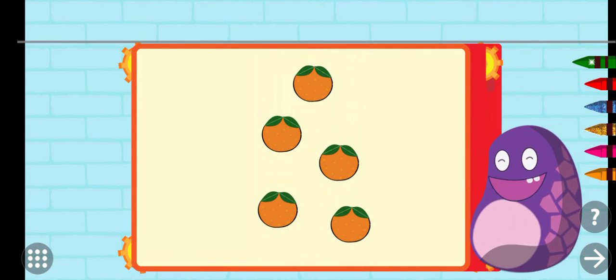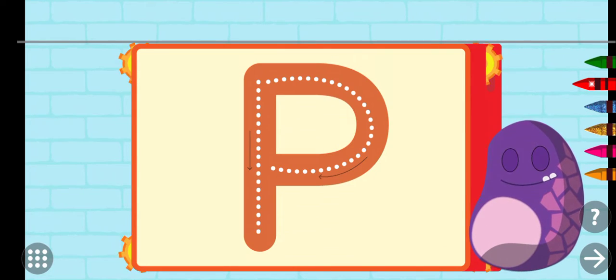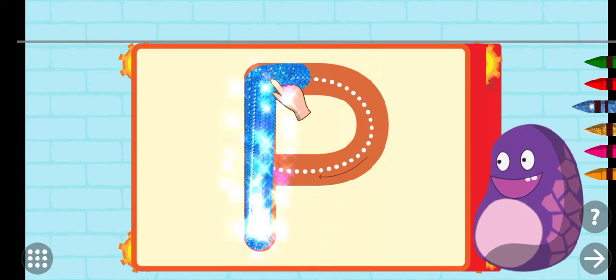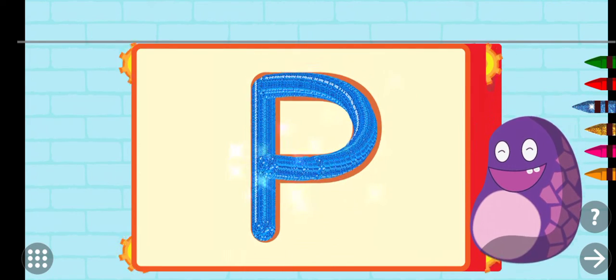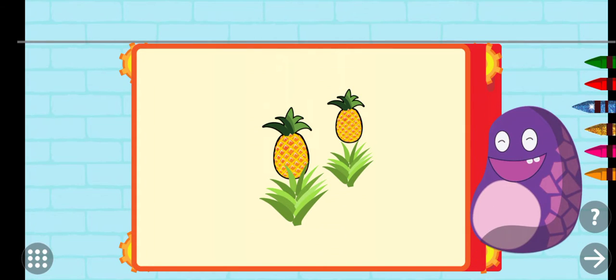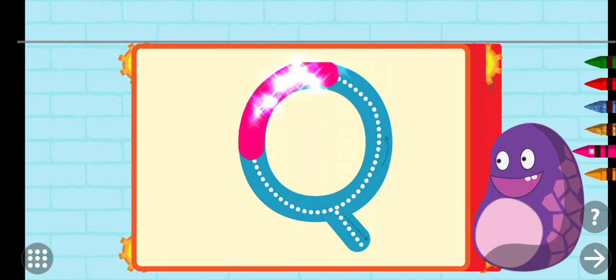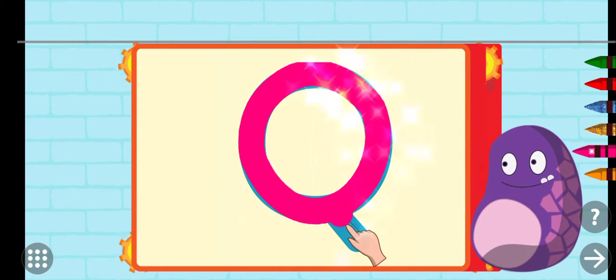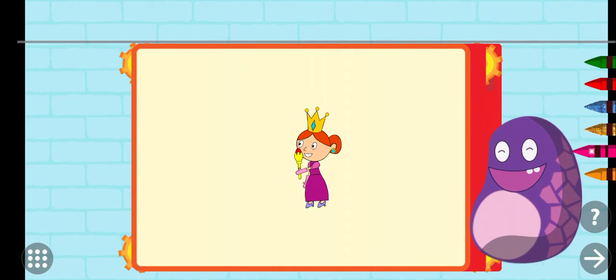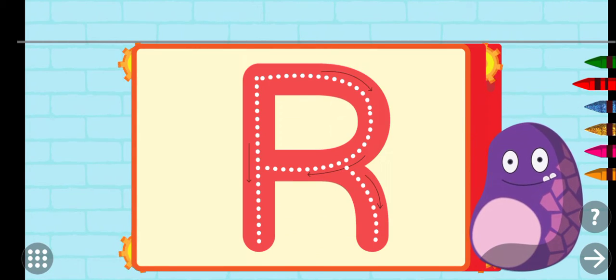O. O. Orange. Complete the letter. P. P. Pineapple. Trace the dots to complete the letter. Q. Q. Queen. Complete the letter.